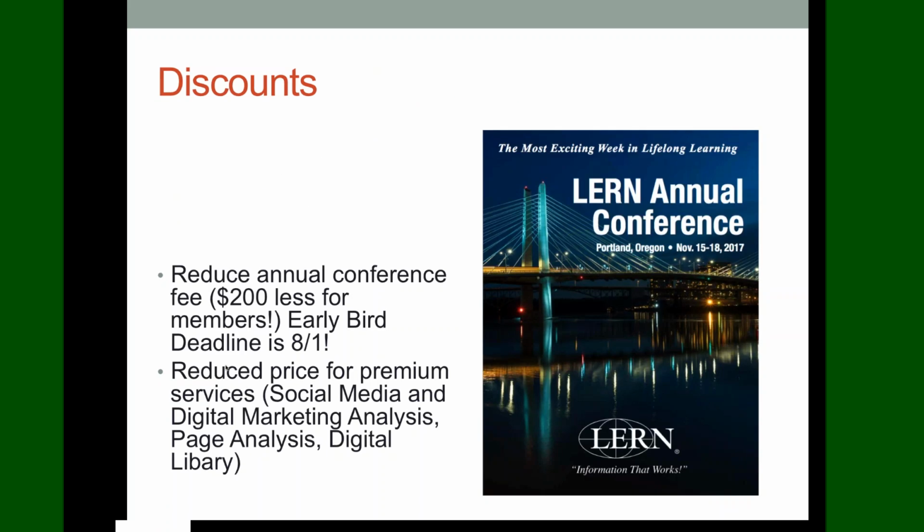There's also a lot of discounts offered as a member. As a member, you're entitled to discounts on basically anything we offer, essentially. So if we're doing institutes in person or online, you get a lower price as a member. The annual conference itself is $200 less as a member than as a non-member.